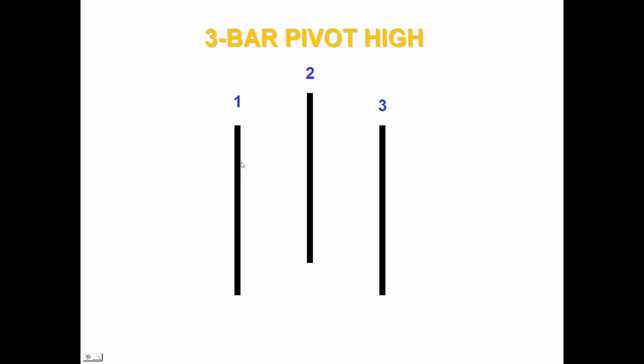So bar number 1 has a high, okay, right here. Bar number 2's high is higher than bar number 1, and bar number 3's high is less than bar number 2. All right, so you create this type of arrowhead. You see that right there? This is a 3-bar pivot high.